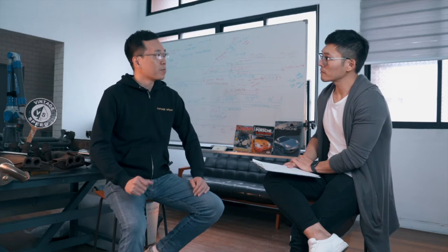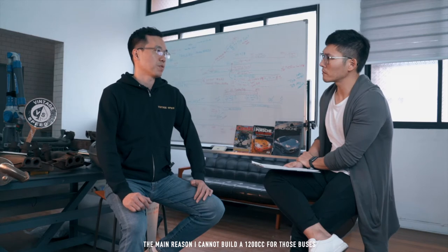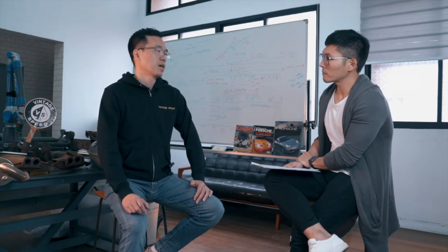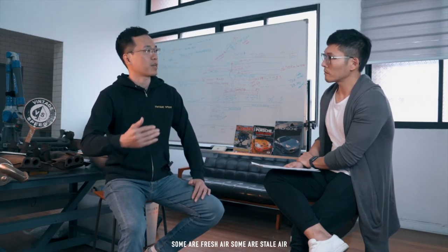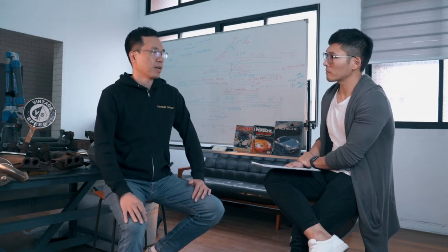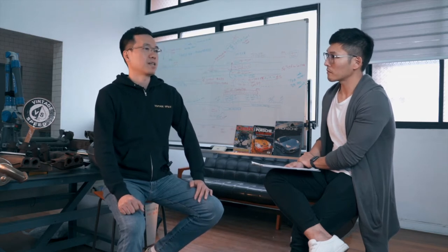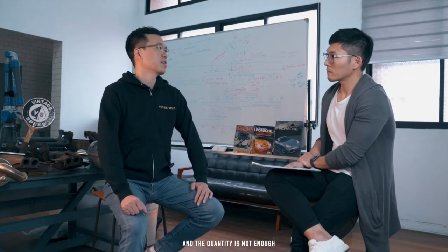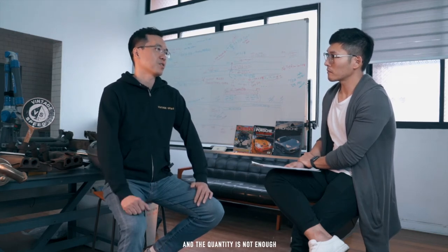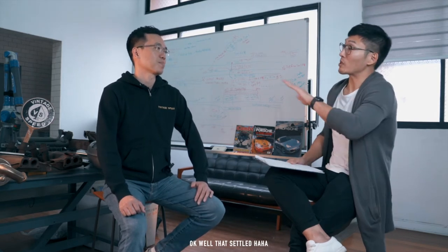The main reason I cannot build for 1200cc for those buses is that first, some cooling fan, shroud, and things are fresh air, some are stale air, and many bus owners have no idea what they got. And because the power is not enough, and the quantity is not enough, I just didn't build the right exhaust for 1200cc. Okay, so that's settled.